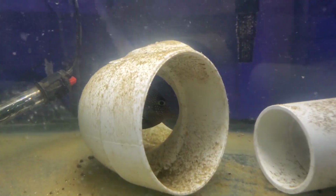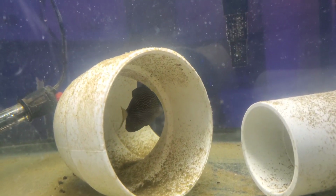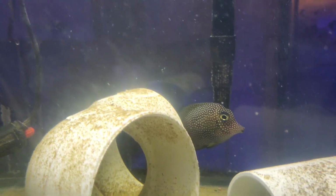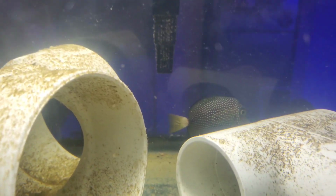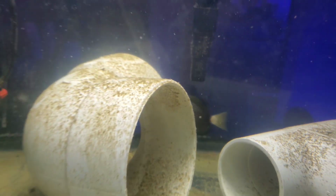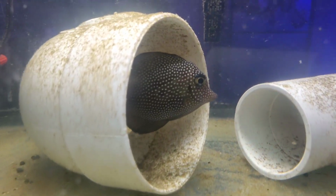Where's he at? Guys, I need you to help me with a name for him. I'm using my wife's name, so if you've got a name, put it down in the comments below. I've got a couple names in mind, but I don't want to tell you yet. So let me know what you think. This is the Jim Tang. He is in a 20-gallon QT tank.